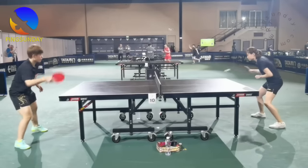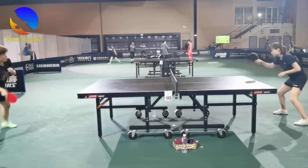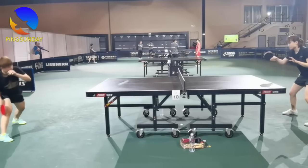If you have a problem with the backspin ball, don't worry. Looping the underspin ball in table tennis is easy. Forehand loop against heavy backspin.